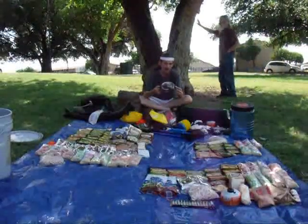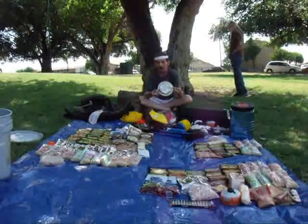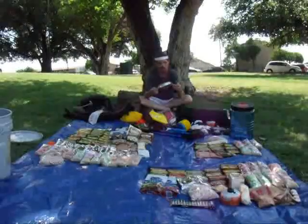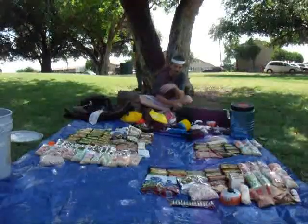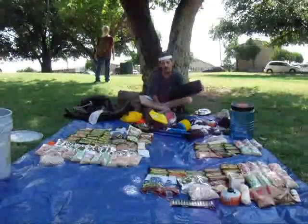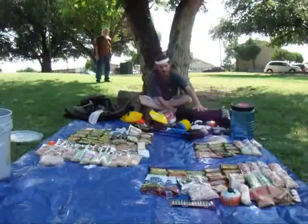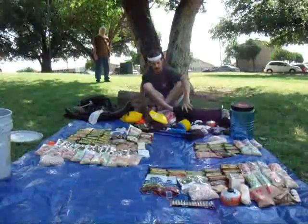Right here, this is my cooking utensils. Frying pan, pot, and a small cup. Over here, a self-inflatable foam air pad. Just gives a little bit of cushion.